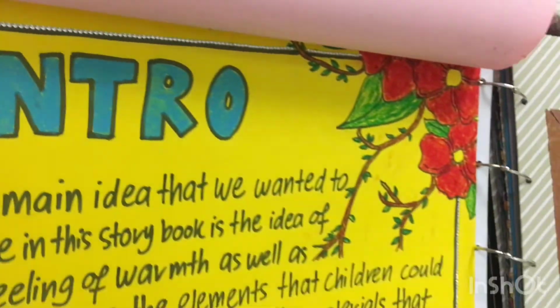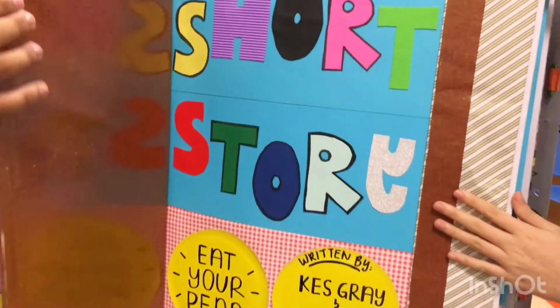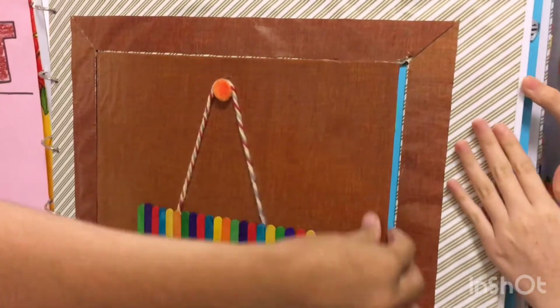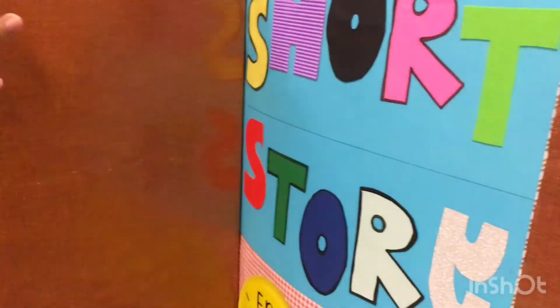So here's also the door. It's very textured. You can open it. And we also made this door from scratch. We wallpapered the mounting board. We put the wood paper on the door. We cut all of these things all by ourselves.